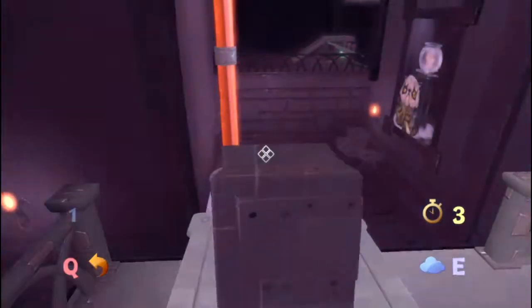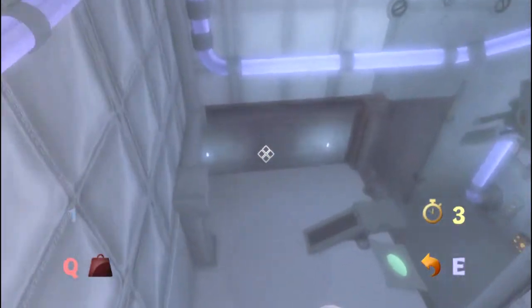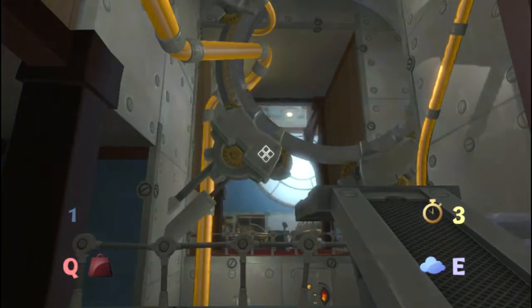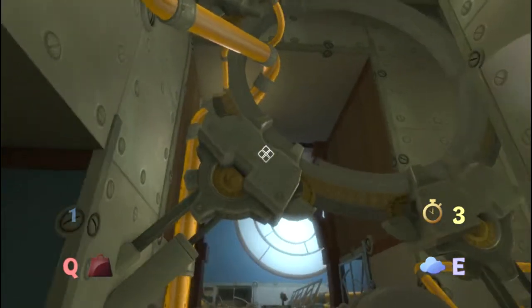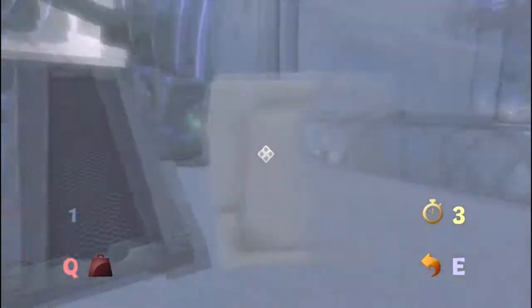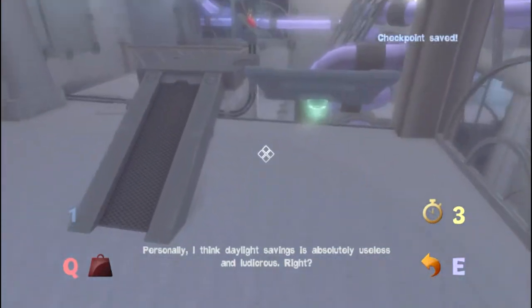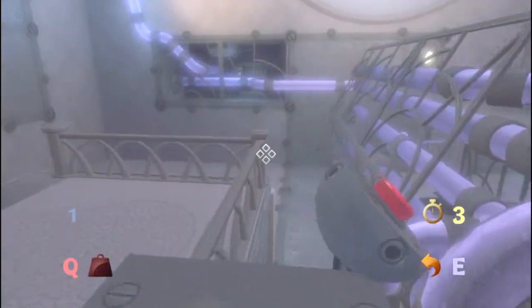Right, let's just put that there. And I guess we're just going to propel ourselves across. Nothing too complicated. Oh, hello. That's an interesting looking train. Oh man, that looks cool, actually. I don't know why, it looks like some kind of steampunk thing. It's not, but I mean... What's down there? Oh, that's your falling off thing. Alright, fair enough. Let me see how you could fall off in these areas. Personally, I think daylight savings is absolutely useless and ludicrous, right? You are most certainly right. Anyway. So, what's this button?